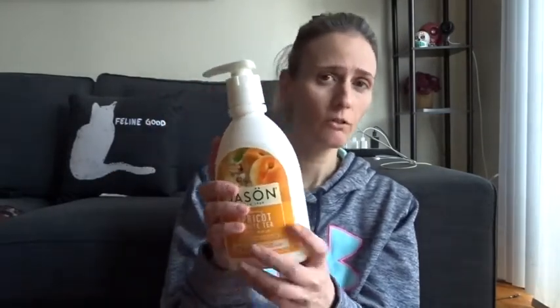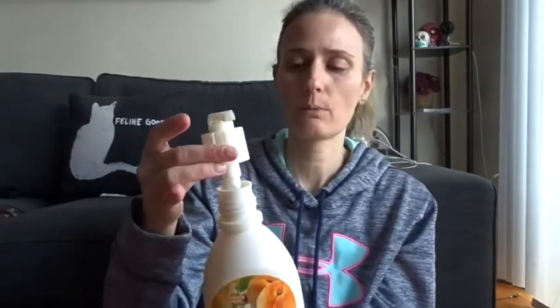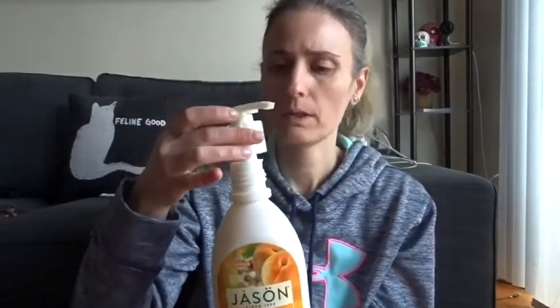And this one is the Jason Apricot and White Tea Body Wash. Actually, I don't know the smell, but I love apricot and I love white tea, so I thought I'd give it a try, and then bam. Hold on guys, I want to smell this one. Oh my gosh, it's so good. I think I'm going to love this one. I used this brand's body wash before, but not apricot and white tea. I think it was the rose water and the tea tree oil. And this time, I will give this one a try.